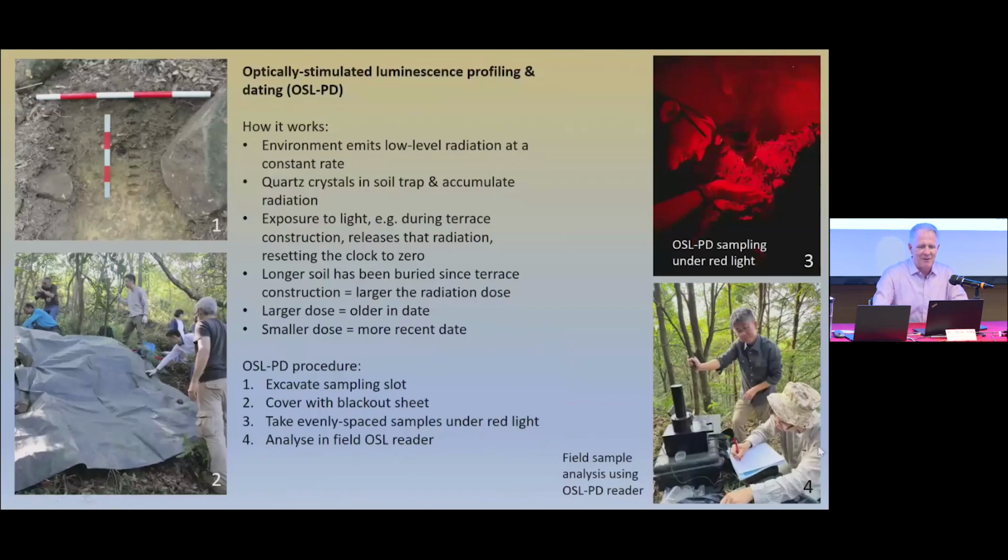So a quick bit of science. I'll try and keep it as simple as possible, just to explain a little bit about optically stimulated luminescence profiling and dating. So this is a prepared section with the samples already taken. That sampling occurs under a blackout sheet. So somebody has to crawl under the sheet using a red light torch, which you can see my colleague Tim in the top right. This is Tim with a red light torch.